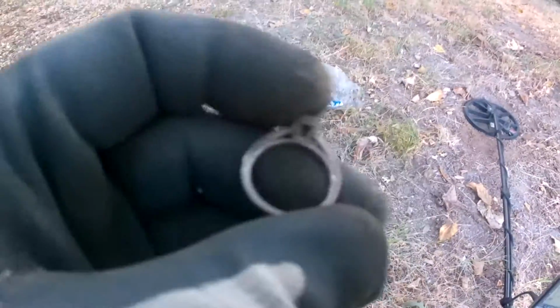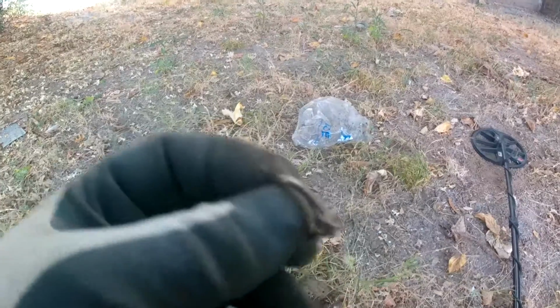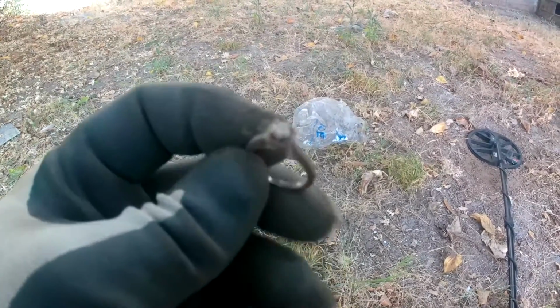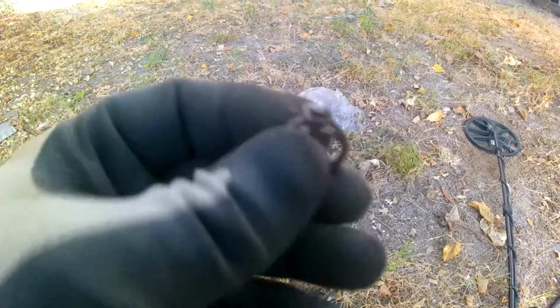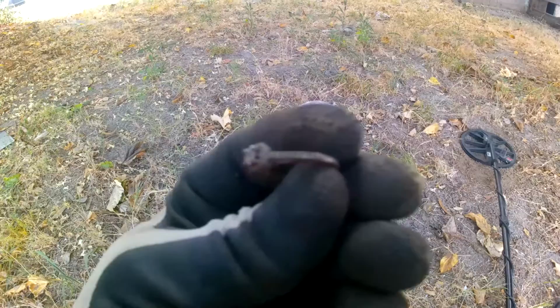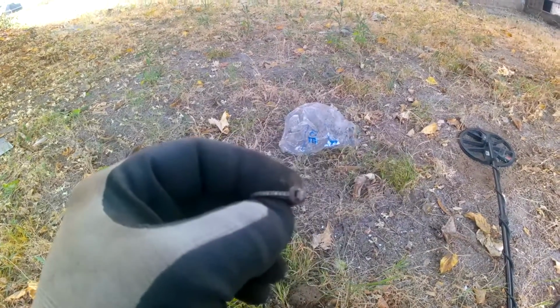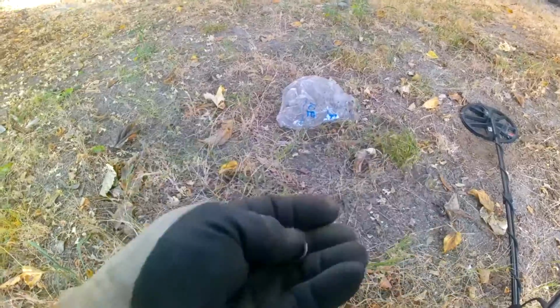Alright guys, I just looked at it underneath that magnifier, and it does have a stamp on it, 925, and it has something else next to the 925, but I can't quite make it out. So maybe once I get it home I'll get a better look at it. But I'm wondering if those stones might be real. They sure are sparkly. That's a good find. On to the next one.